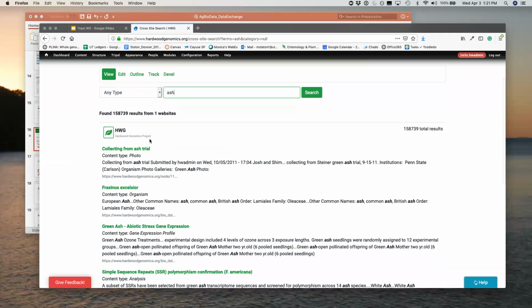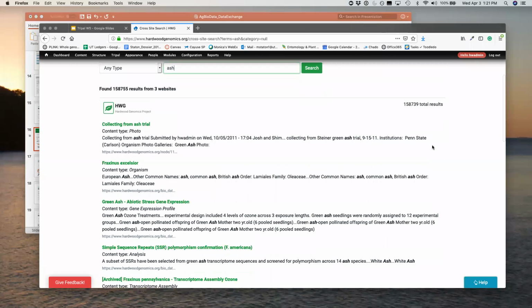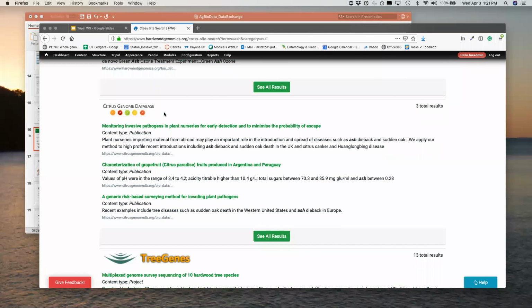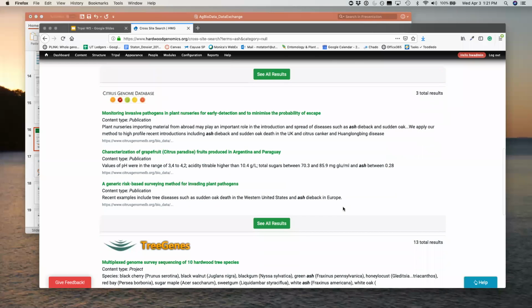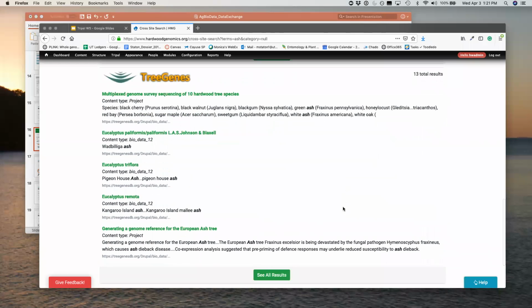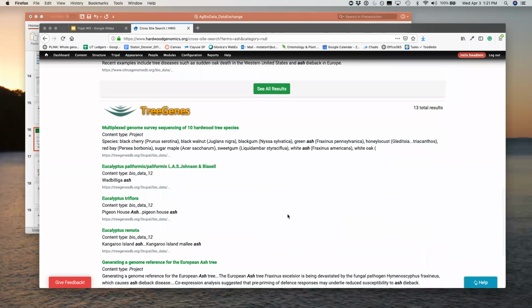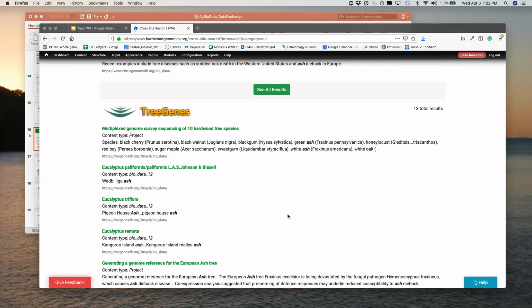So it's gonna say, hey, Hardwood Genomics, we know about 158,000 things that have ASH in them. If I keep scrolling down, it says, oh, Citrus Genome Database, we actually have 3 publications with the word ASH. And it is giving you a little search preview of that keyword, so you can determine if you really want to click on it. And TreeGenes, which is another tree database, pulls up publications and some other different types of projects. So again, if you're a user, this is a nice way to see from your community database what this database has, but what other databases are out there that might have information that I care about for my keywords.